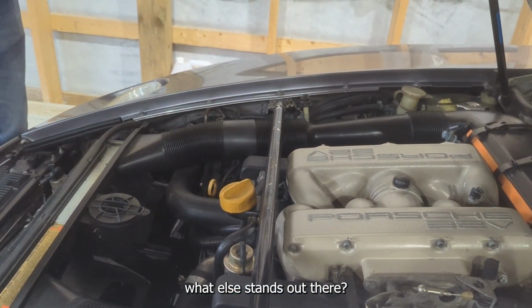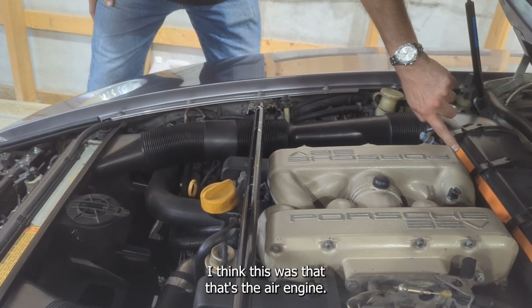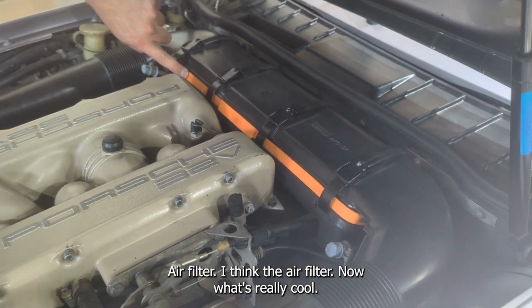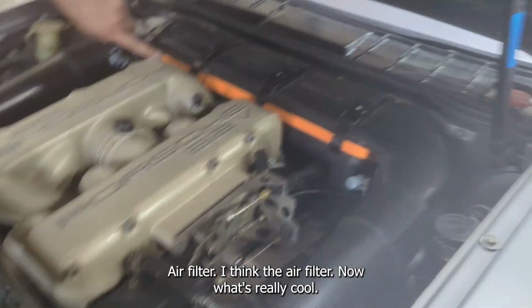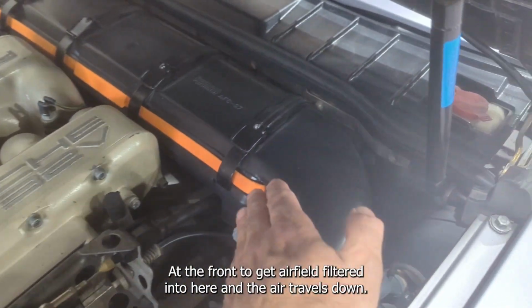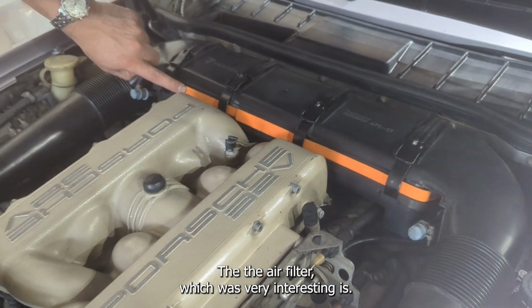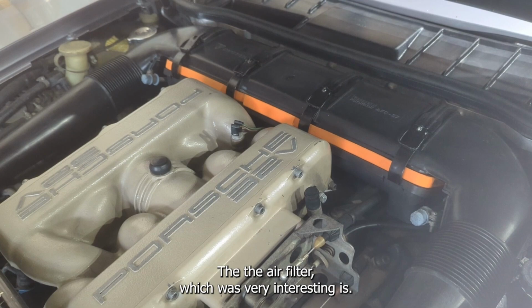What else stands out there? Nice, big, huge. I think that's the engine air filter. What's really cool about that is the two big intakes here at the front to get air filtered into here, and the air travels downward, I guess.